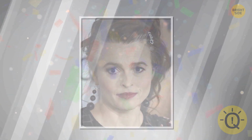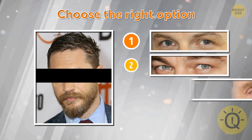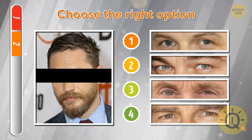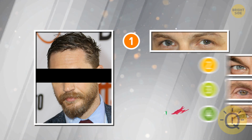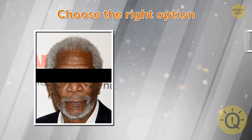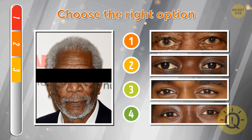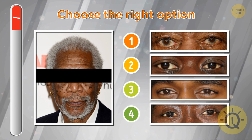Option number 3 fits perfectly. What about Tom Hardy? Can you find the right pair of eyes? Here they are! Great job! Can you recognize Morgan Freeman's eyes? Option number 1 is correct.